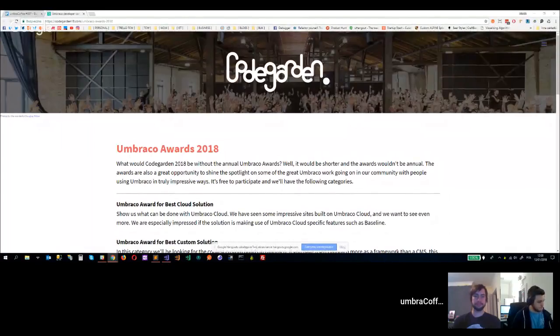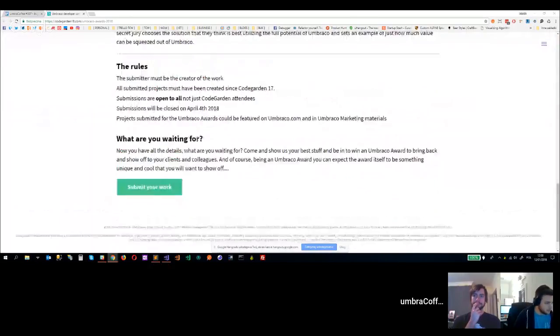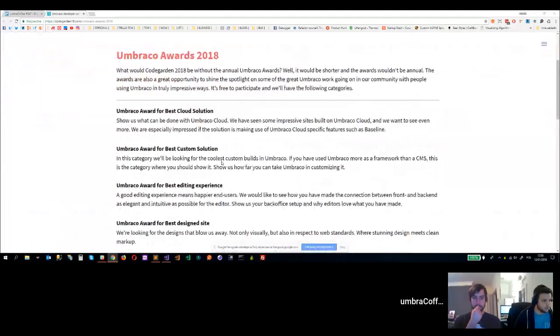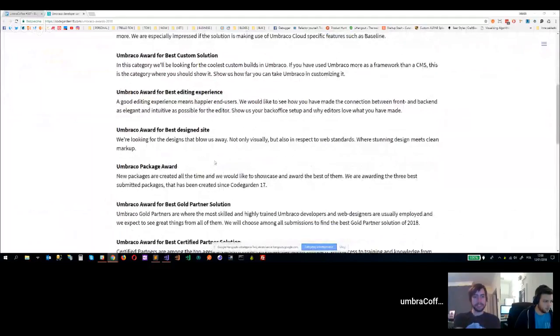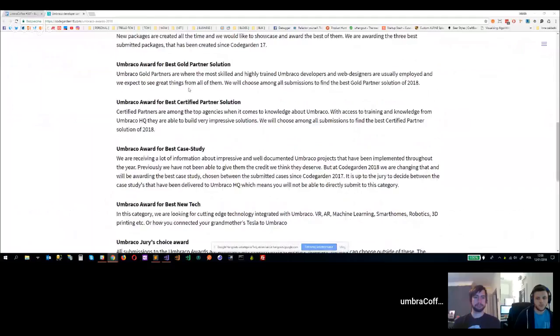Going further, we also had an announcement about the Umbraco Awards. So maybe it's a material or a pull request or feature which can bring someone closer to an Umbraco Award. And there's a form and link where you can submit your ideas and your current or past work to those categories: best cloud solution, best custom solution. There's a lot of new categories this year. Package award, which is something interesting for everyone who is working on packages. And there's something new, which is an Umbraco award for best gold partner solution. I didn't see it in the past. I don't know if you saw it.